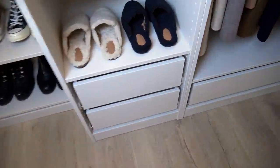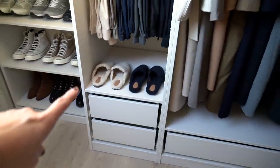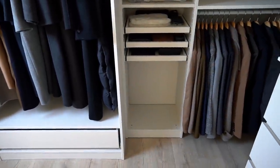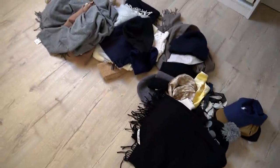Otherwise, I might have a look and see if some of them might fit in here, because these drawers are much deeper. This is a deeper unit, this one. It's a 58 deep, whereas that one is only a 35. So they're gonna be quite small drawers. So that's my task for this morning.